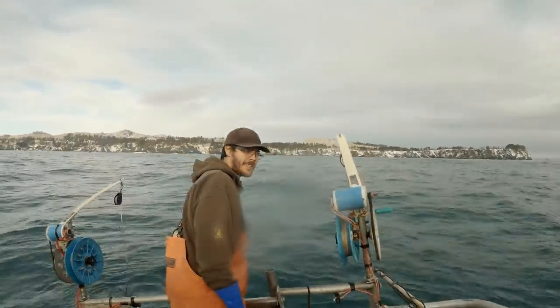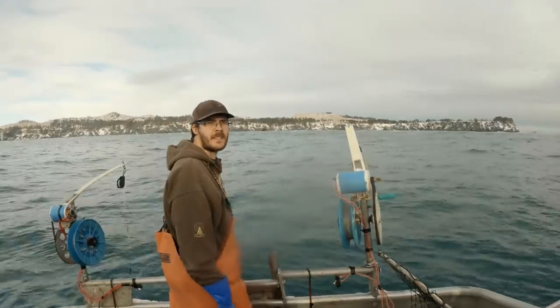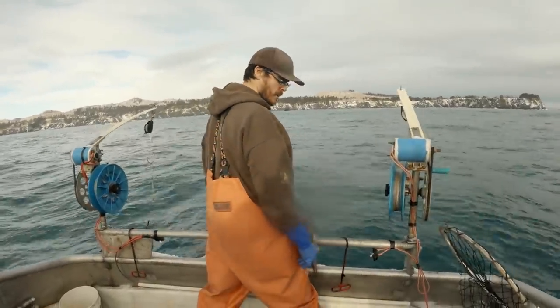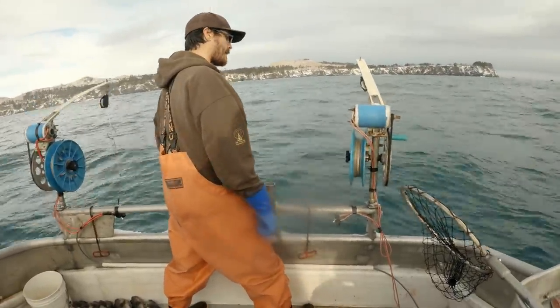Got the weight snagged in a crack on the bottom. Pretty rocky down there around these parts, so gotta run forward, run ahead on the gear, try and get it out.